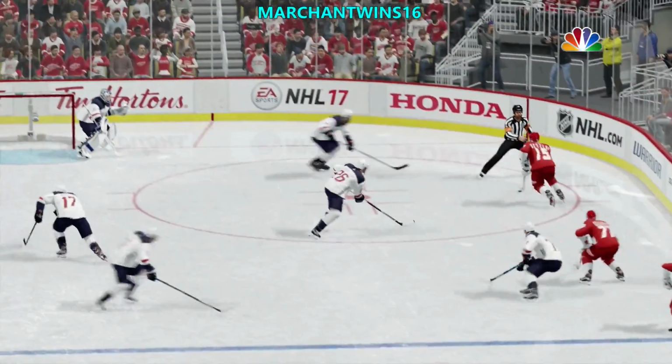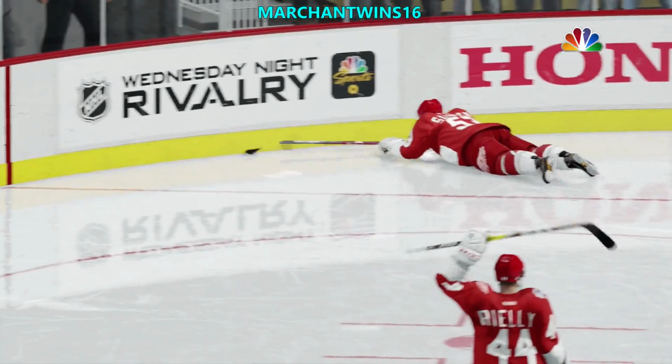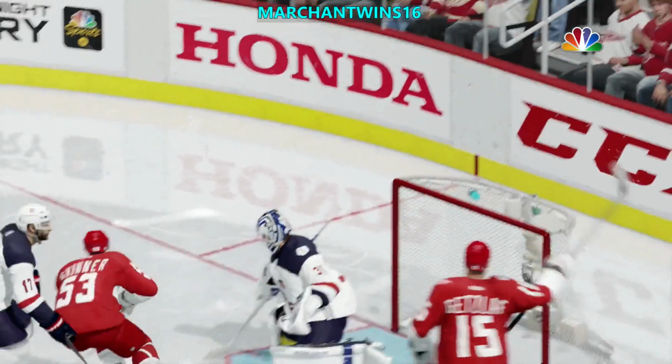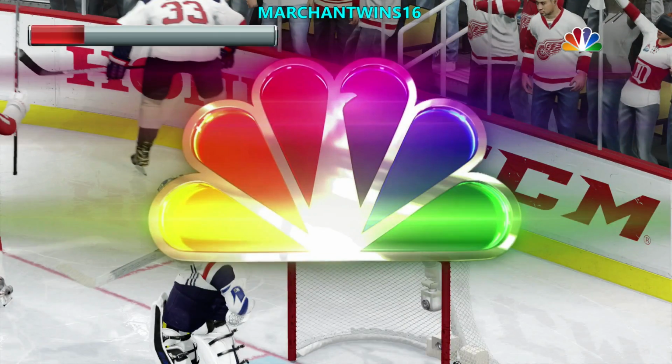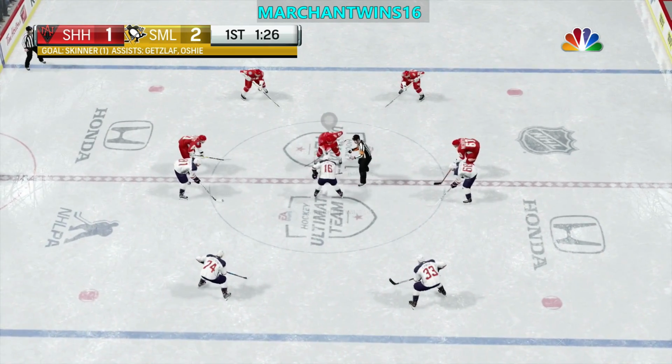Skinner's stick was in a ready position, and he one-timed it past the goalie. Getzlaf's displayed some sweet hands. That's a soft dish right on the tape. The Savages have broken the tie. Perhaps they can build on this lead here in the first period.